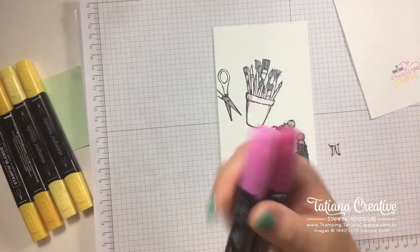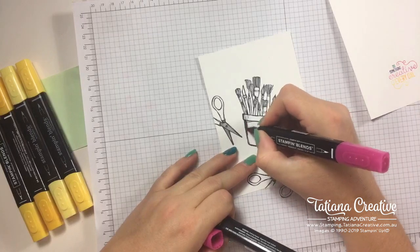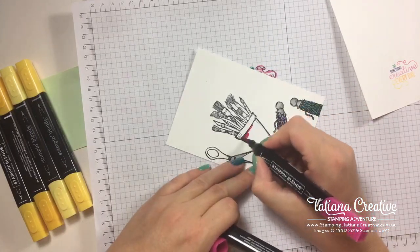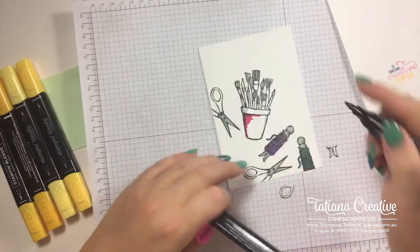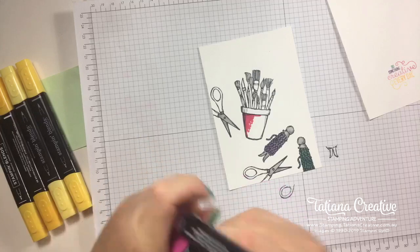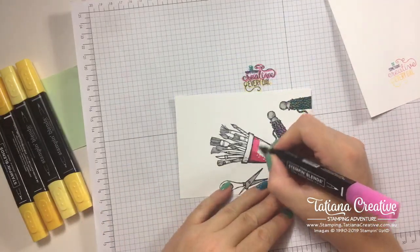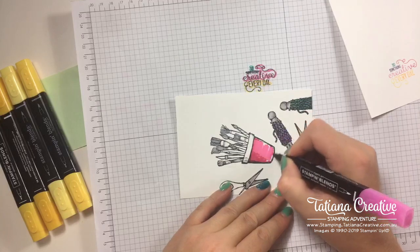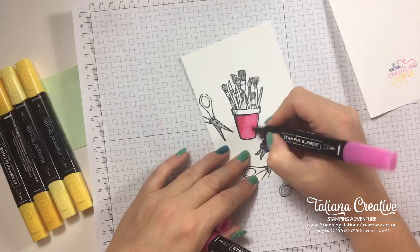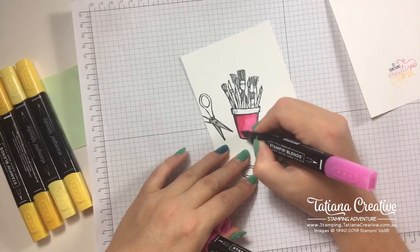I am going to do the cup holder or the pot, or I don't know, it looks like a flower pot to me. What about you? Do you see a kind of a flower pot? That would be fun to have some flowers growing out of there. Oh, that's an idea. So just colouring these images in and trying to blend that bit in as well.